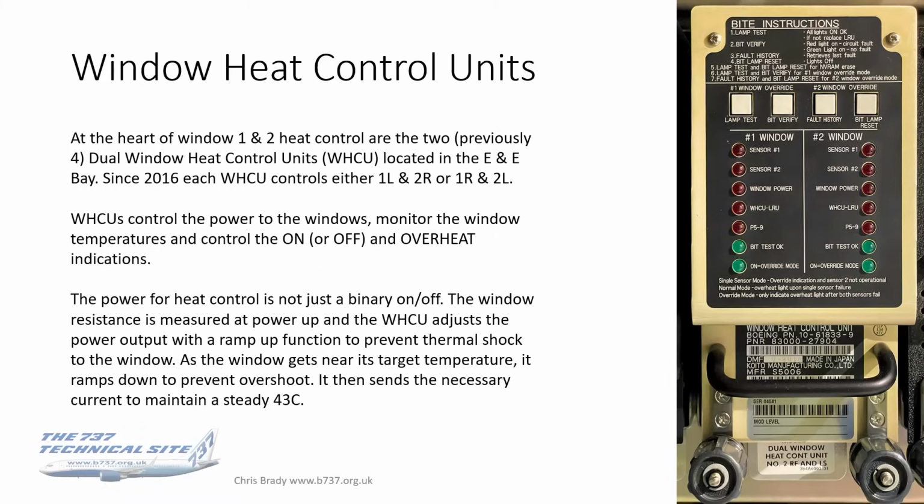And you see this when you get an engine failure, you know, in the sim, and you look up at the pattern of lights, you know, before the APUs come on, that sort of diagonal pattern of amber master cautions, you will see alternating the window heats. Anyhow, these, as I say, control power to the windows. They also monitor the window temperatures, as previously discussed, and control the on or off and overheat indications.